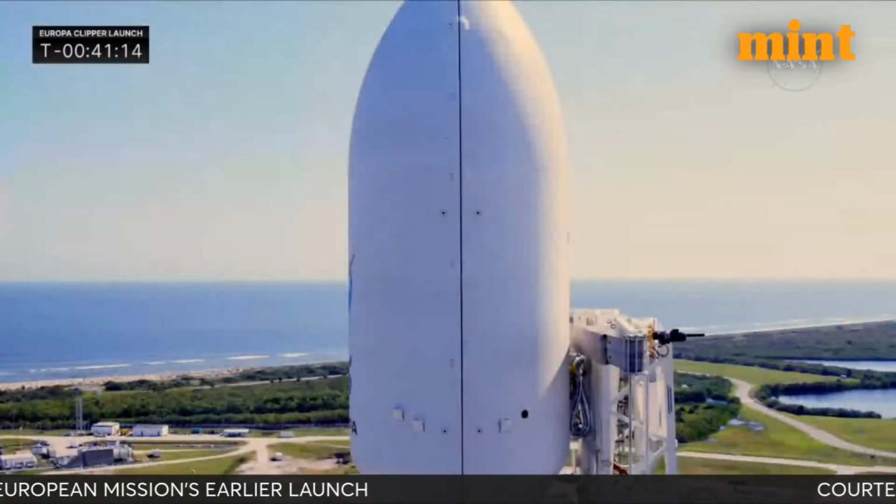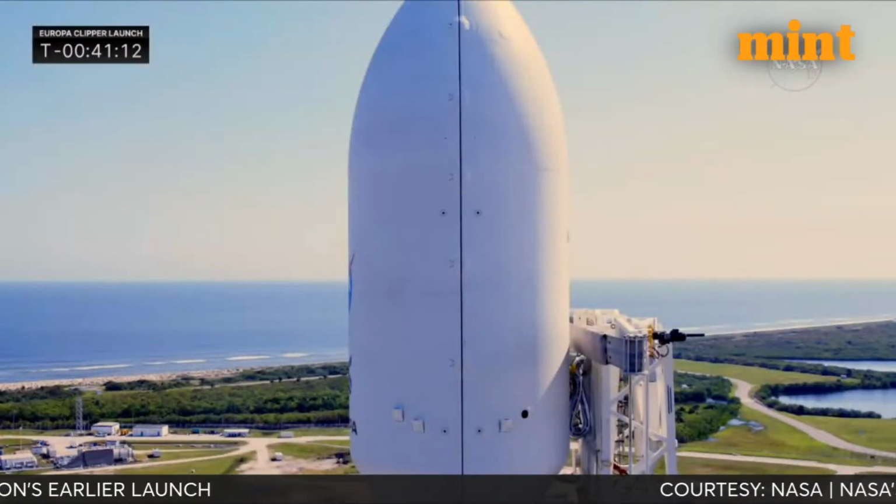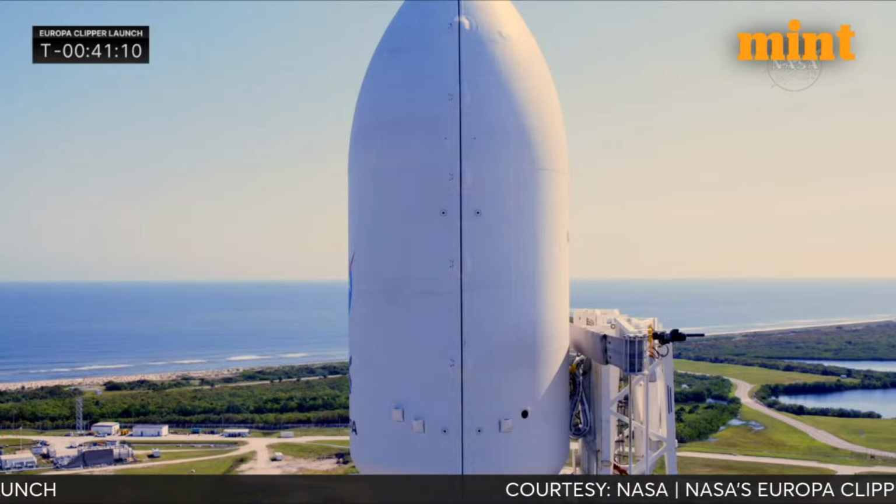That fairing is at the top of the Falcon Heavy rocket you see live there, and it keeps the spacecraft safe through launch. And once Europa Clipper is delivered to space, it will take 5.5 years to get to Jupiter and Europa. Jenny, why so long? You know, it's a good question. We actually get this question all the time. Like 5.5 years, that's so long.